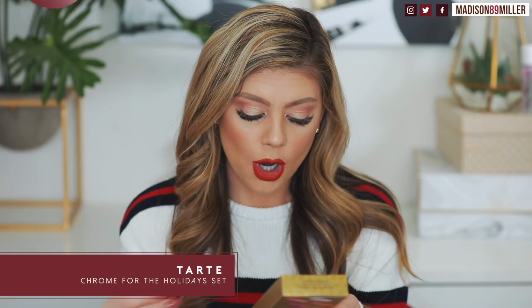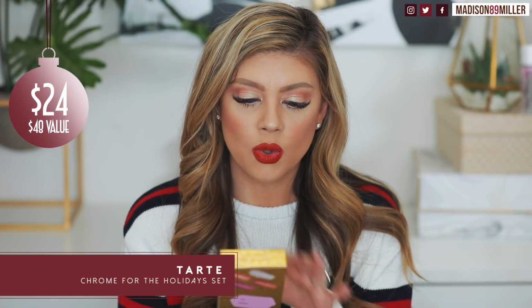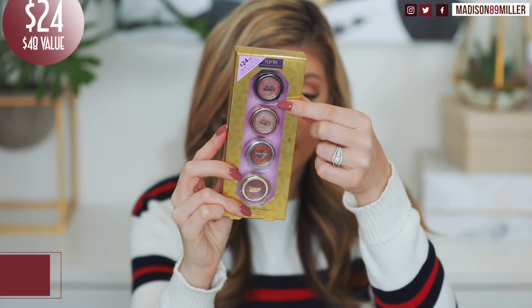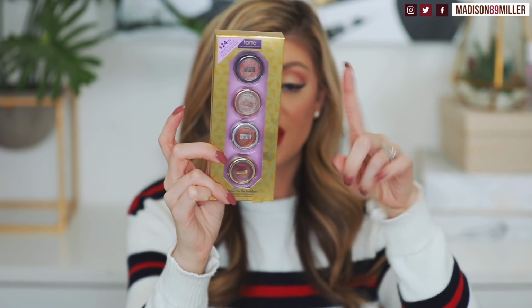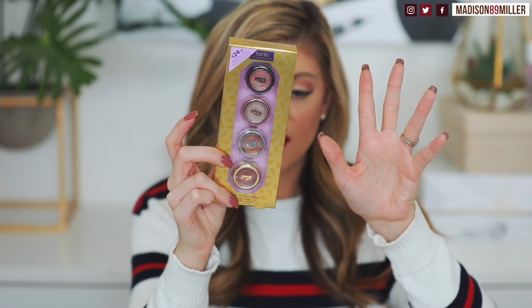Okay, so next up we have some products from Tarte that I picked up. The first one that we have here are their Chrome for the Holidays Chrome Paint Shadow Quads. So it's a set of 4 and they're $24 with a $48 value. I honestly thought these were gonna be a lot bigger. I didn't know they were gonna be this small, just in relation with my hand. You guys can kind of see the sizing of them.